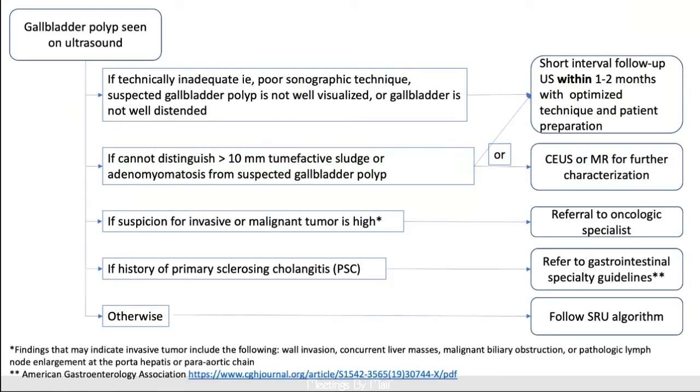Before you use the SRU algorithm, we want you to go through this flow chart to determine whether the SRU algorithm is for the gallbladder polyp in question. If the ultrasound is technically inadequate, we recommend a short interval follow-up ultrasound within 1 to 2 months. If you can't tell if you're looking at a polyp versus tumefactive sludge or adenomyomatosis that measures over 10 millimeters, you could either do a short interval follow-up or a contrast-enhanced ultrasound or MRI for further characterization. If you think you're looking at an invasive cancer or malignancy, then refer to an oncologic specialist. If there's a history of primary sclerosing cholangitis, refer to GI specialty guidelines. Otherwise, you can use the SRU algorithm, which I will present to you next.